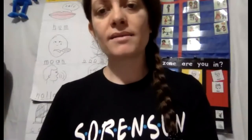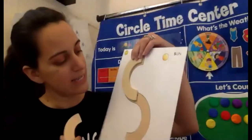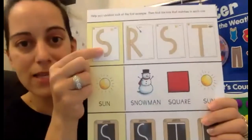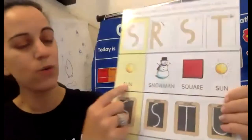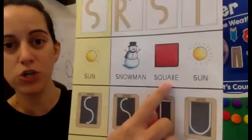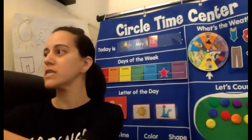Leo, do you think that letter S has straight lines? No, it has two curves. If we use our sticks here, we have one curve and then a second curve. We have two curves that form our S. You see in the back it says S. We said that sun, like our calendar, starts with S. Snowmen start with S, and square starts with S.